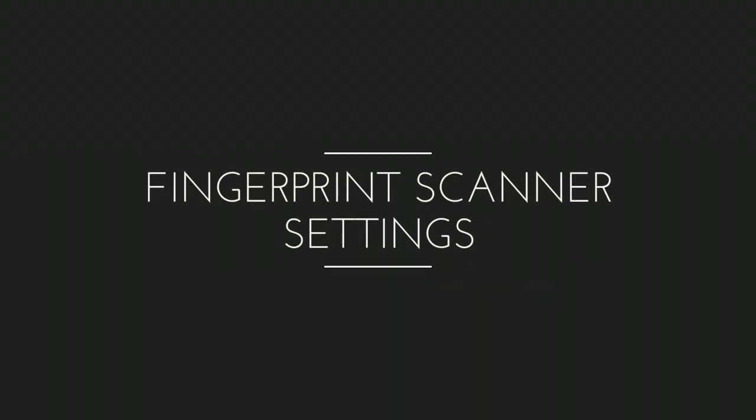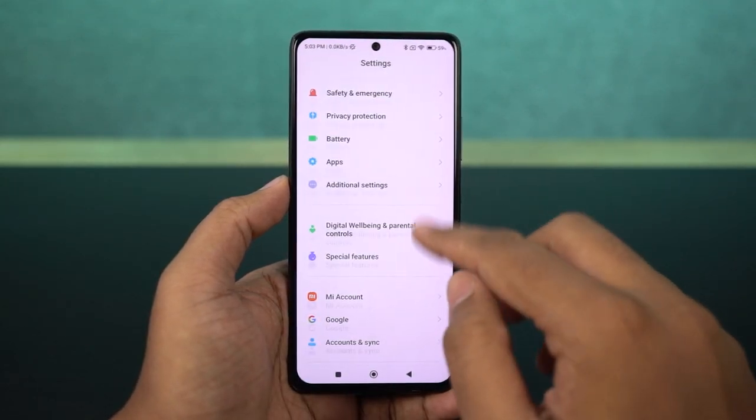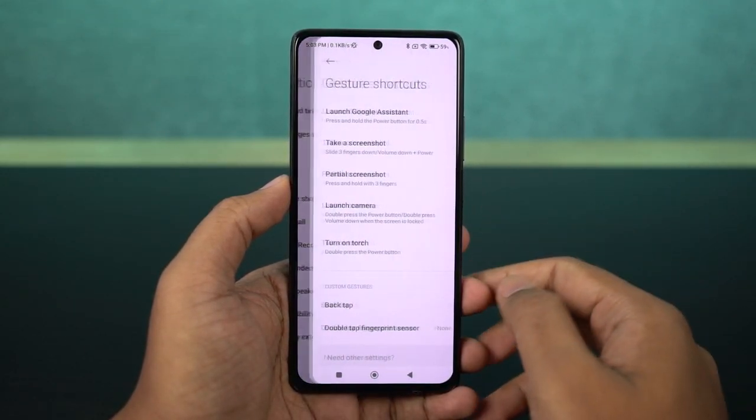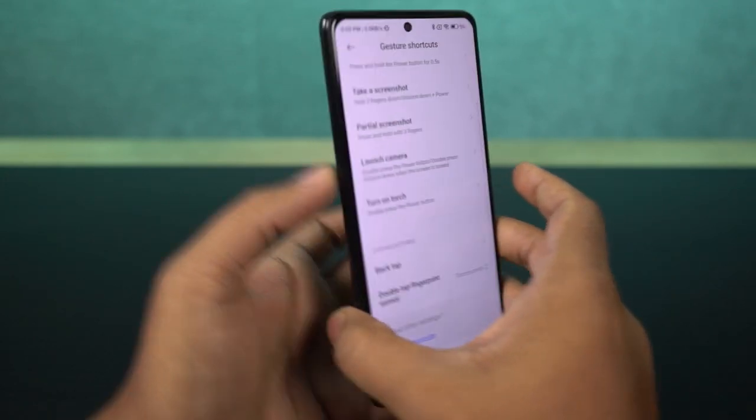Next, we have a super cool shortcut for the fingerprint scanner. Once you have enabled it and configured it, you can just double tap on the fingerprint scanner to take a screenshot or do other things. You can customize it from settings.